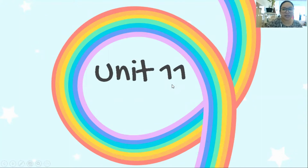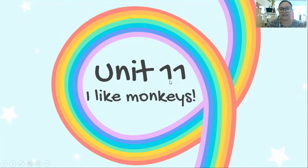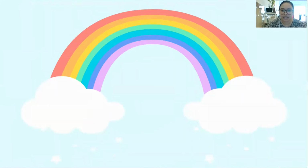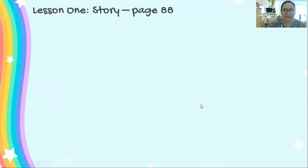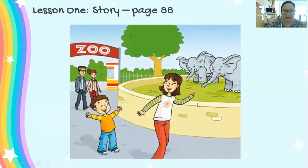Let's start. We are now on Unit 11 and the title of our unit is I Like Monkeys. So in Lesson 1 words, we've learned 6 words. Now we will go to our Lesson 1 still, but we will focus on the story. So get your student book and turn to page 88. Let's look at the pictures first.